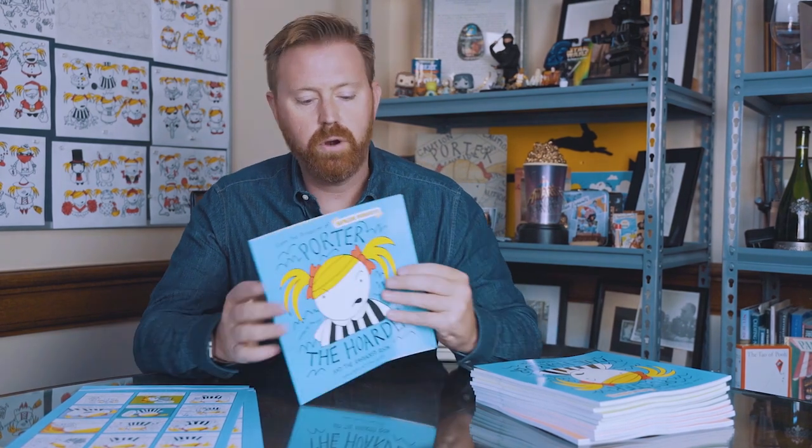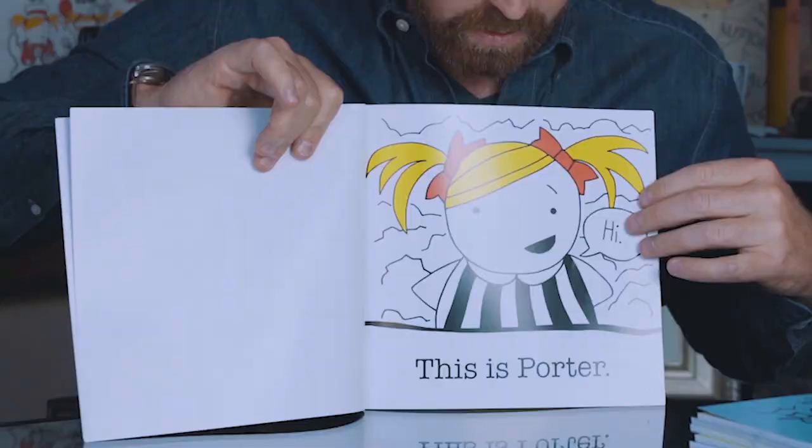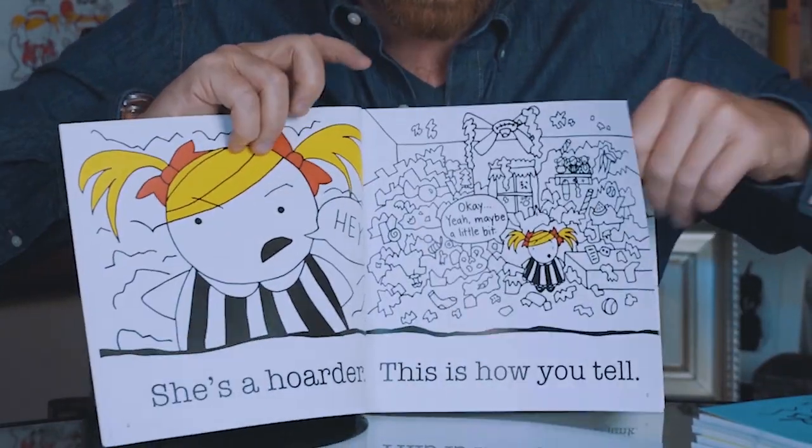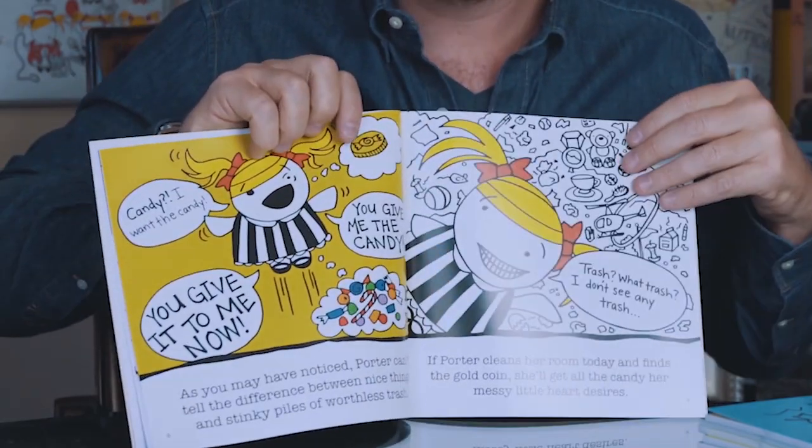The concept of Porter the Hoarder is very, very simple. Porter is an obnoxious little girl who refuses to clean her room. Her mom explains that if she cleans her room, she gets a gold coin worth three truckloads of candy.